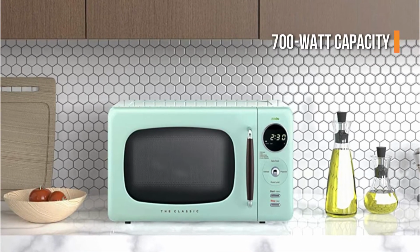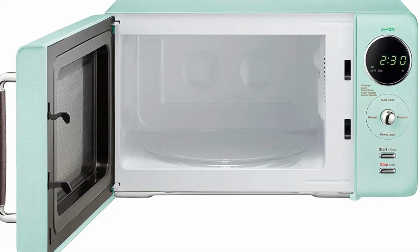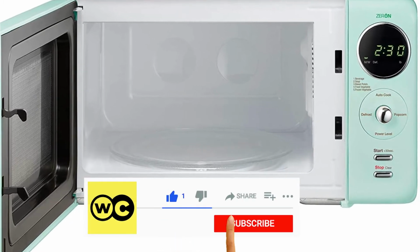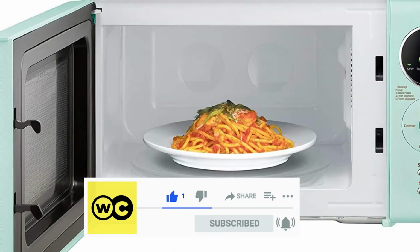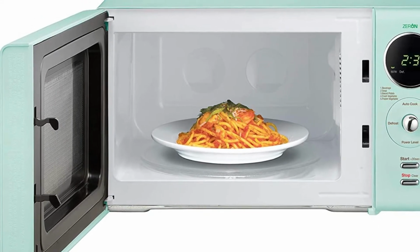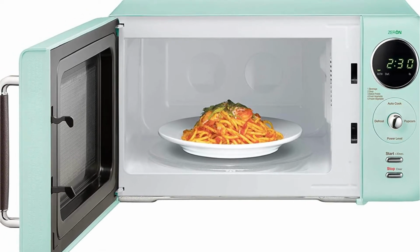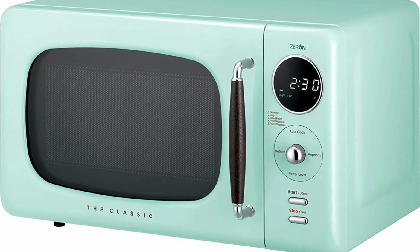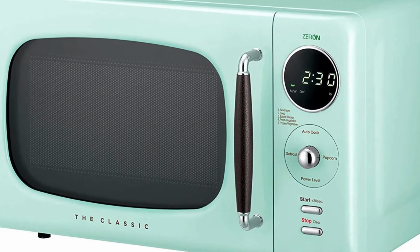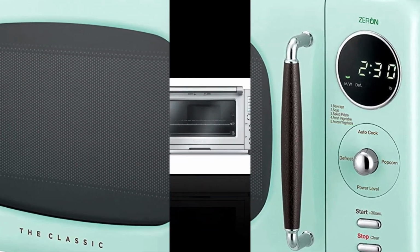Its 700-watt capacity is one of the most efficient power ratings for microwaves, as is its zero-on function, which kicks in automatically after 10 minutes of no use to shut off power, helping to reduce standby power. With just 0.7 cubic feet, it is able to take care of all meals. The interior space measures around 11.5 by 11.5 inches, without taking up too much counter space. The traditional microwave is available in 4 colors, including red, mint cream, and light blue. It also has an LED display and a digital clock.